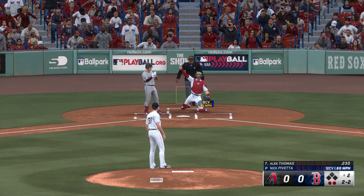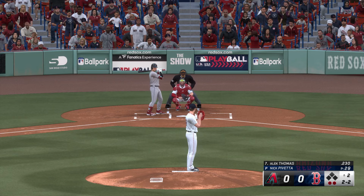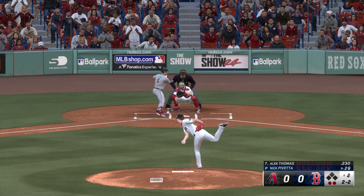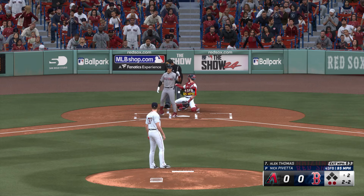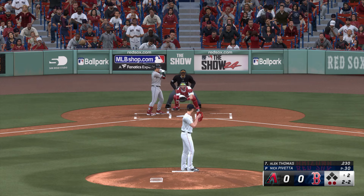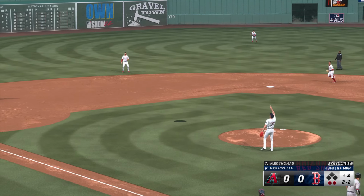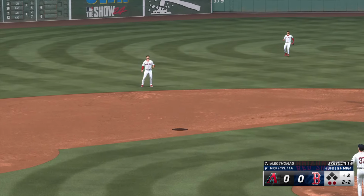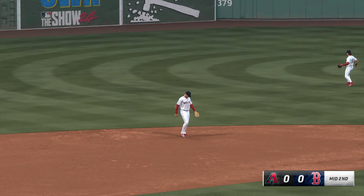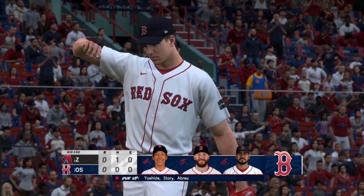Outside low, and the count is 2-2. Two outs. Knocks that one away, and we'll do it again. Really great change of speeds. He goes off the off speed to the fastball, and the hitter doesn't know what's coming next. Popped up, drifts towards it, and he makes the catch. And that'll do it. Nothing doing for Arizona. We'll go to the bottom of the second. No score.